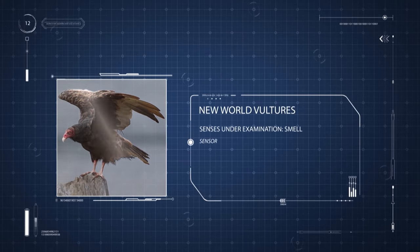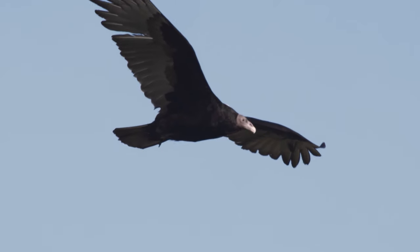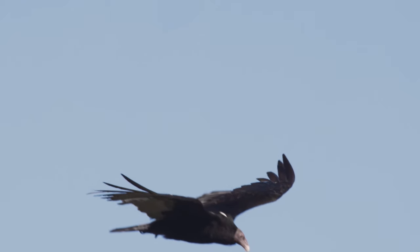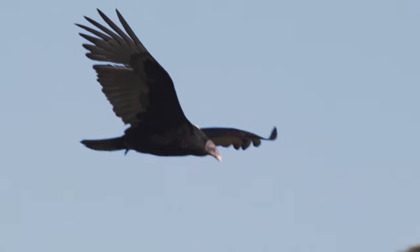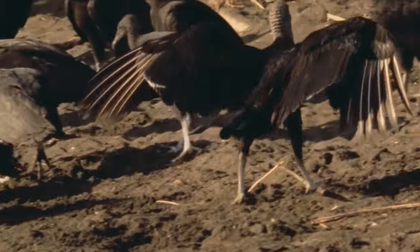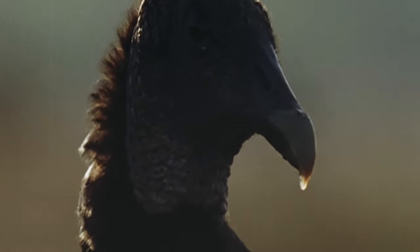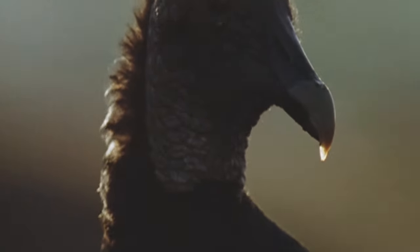Los buitres negros y sus parientes, los buitres de Turquía, suelen ser los primeros en responder a la muerte. Su sentido del olfato les da una fuerte ventaja sobre otros carroñeros. Los buitres negros escanean el área debajo de ellos desde unos 300 metros. Esta fuerza aérea patrulla las playas donde la vegetación es escasa y complementa la detección de olores con una vista de pájaro.